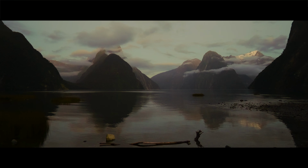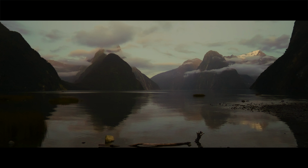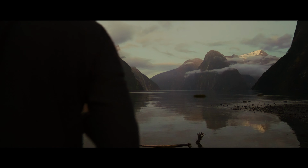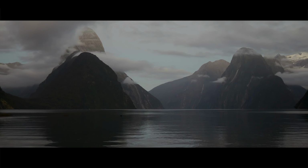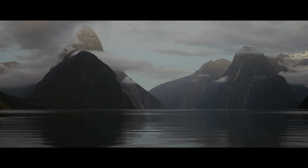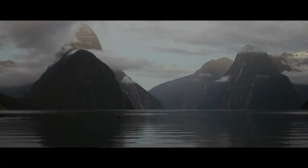Milford Sound is not an easy place to get to, and despite my moment of fatigue, I push on and still try to create some photographs because I know that I will not be visiting this location again for quite some time. However, will my fatigue hold me back? Will it stop me from creating some beautiful photos? Well, let's find out.